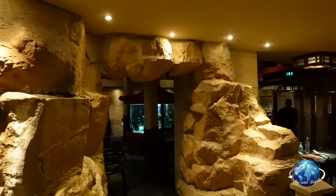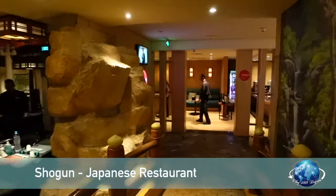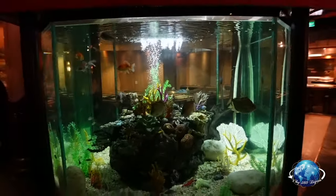Dine in style in authentic Japanese atmosphere at Cairo Citystars Shogun Japanese restaurant. Shortly we'll experience a teppanyaki show performed by the chef here at the Shogun restaurant.